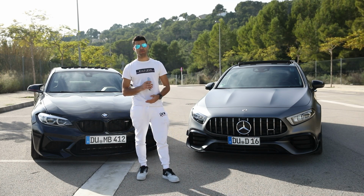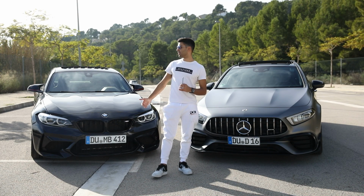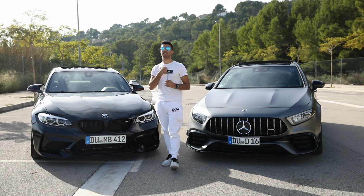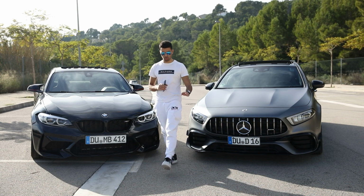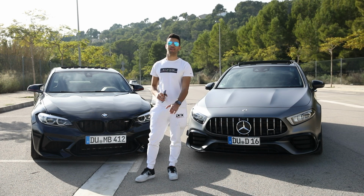And that's basically the review of both cars. That's my conclusion. I would pick the M2 Competition over the A45 in my case, but if I only had to choose one car for all year, then I would choose the A45s.